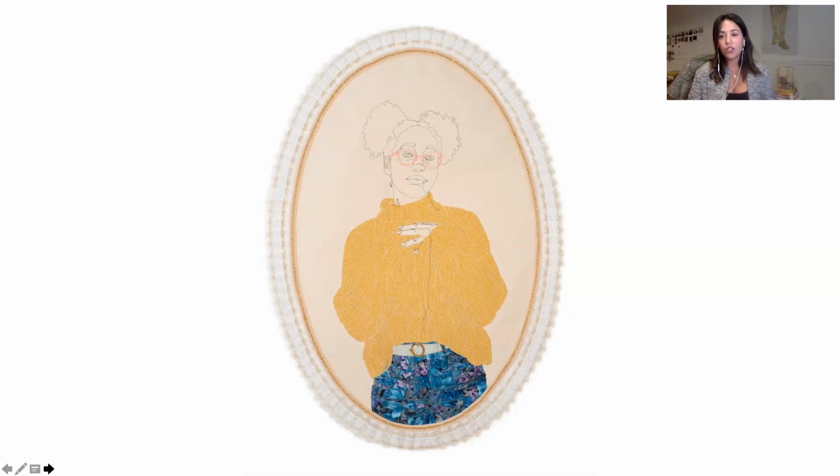So the way she uses that yellow fabric for the sweater, composed next to the blue fabric of the pants. My favorite part of this portrait happens to be the glasses. She's using pink fabric just to make them pop a little bit, and that extra care in the accessories is really important. Yeah, it's stunning for sure.